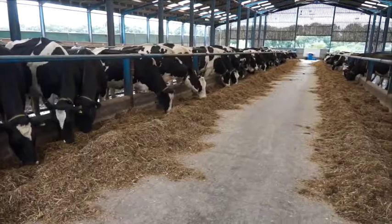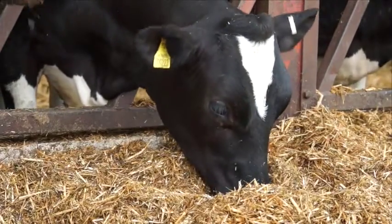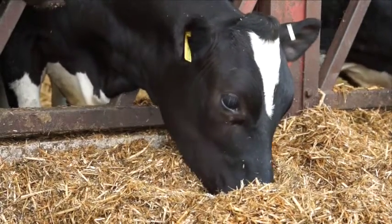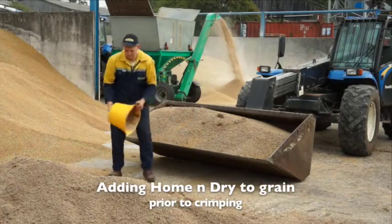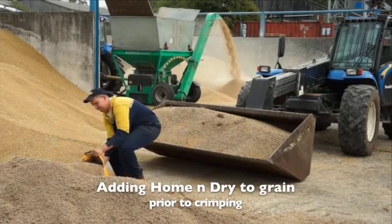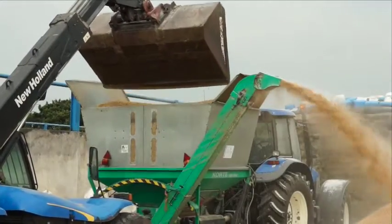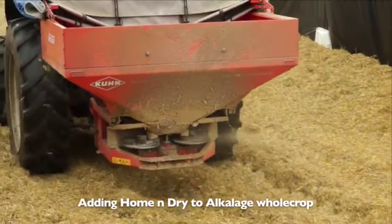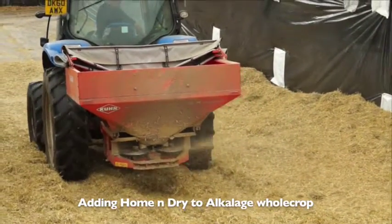making safer, high-performance diets. It is suitable for diets for dairy cows, goats, beef cattle, growing cattle and sheep in modern production systems. Home and Dry can be mixed into crops at harvest or as part of feeds preparation during the winter as required by each farm. Home and Dry is an easily mixed single pellet product that is an effective nutritional and cost-effective solution in a wide range of applications.